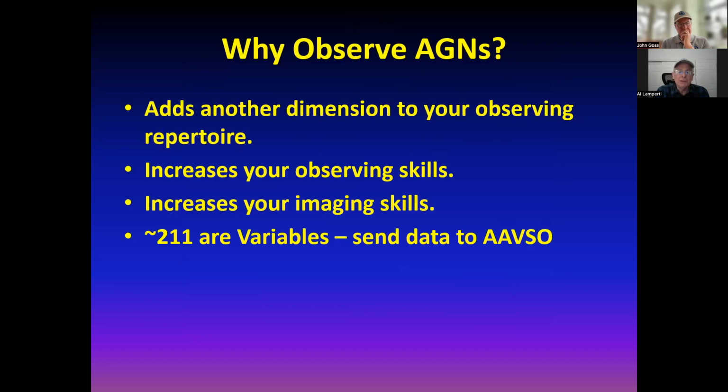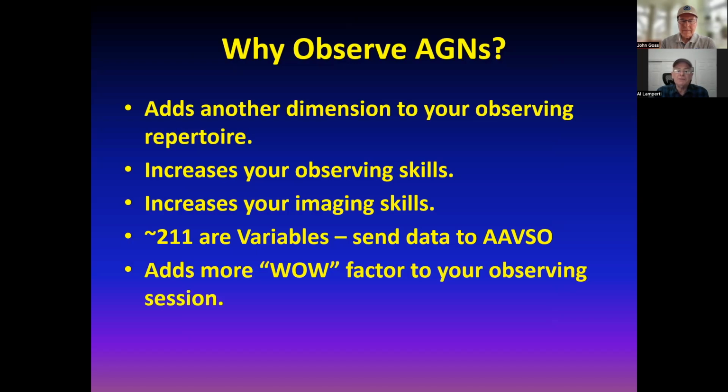As I mentioned earlier, some of these are variable in brightness. The Association of American Variable Star Observers, AAVSO, will welcome your information because there are about 211 variable AGNs out there, and they would appreciate any data that you might have. They have finder charts on their website, so you can compare nearby stars of known magnitudes with the magnitude of the AGN. It definitely adds more wow factor to your observing session.